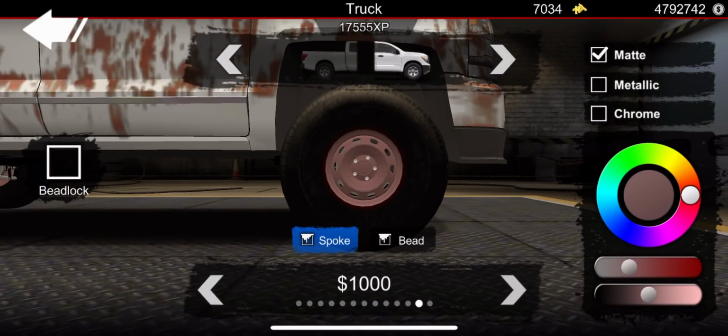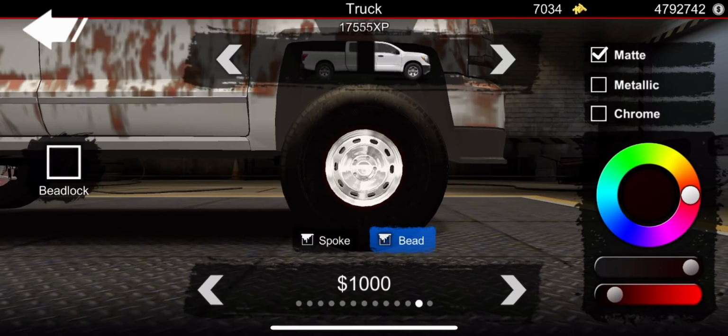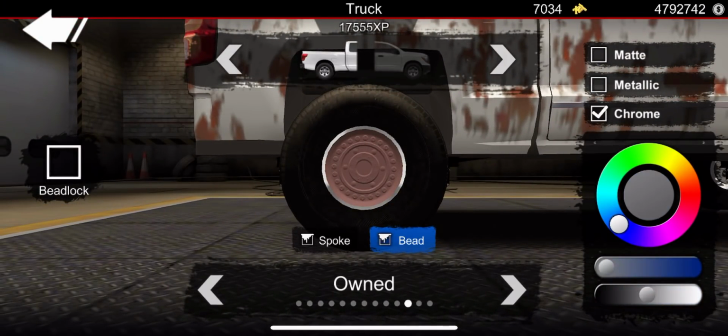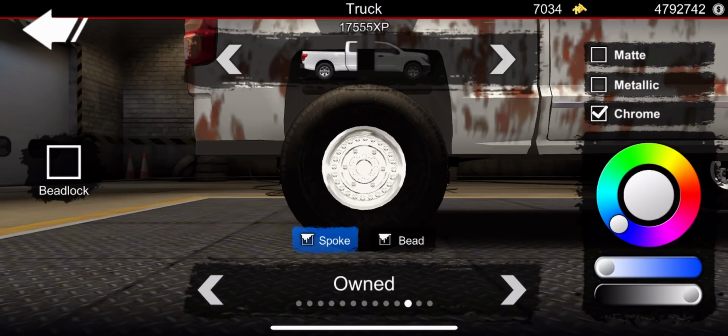Now for the rims, let's go ahead and get us some rims. We're going to be going with some chrome rims here, man. Something really nice on this truck. Chrome always looks good on the color that we will be going with. Hopefully it should look good. Bead here, we got everything sorted.